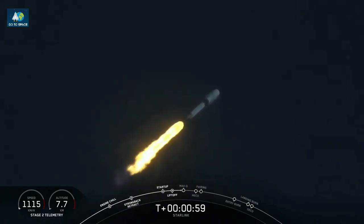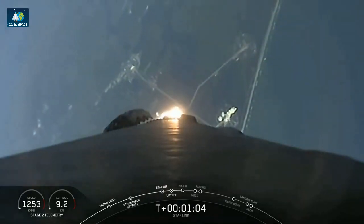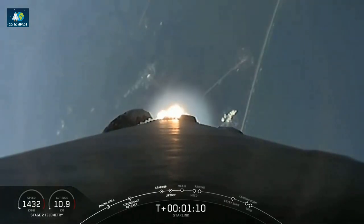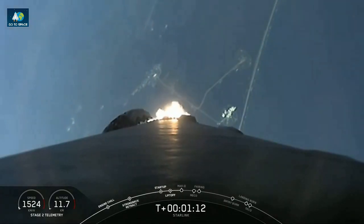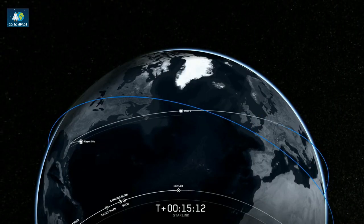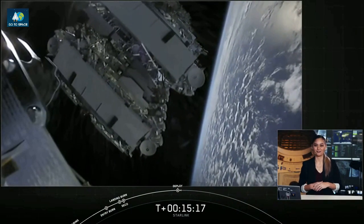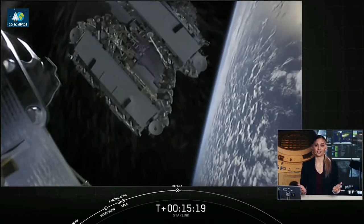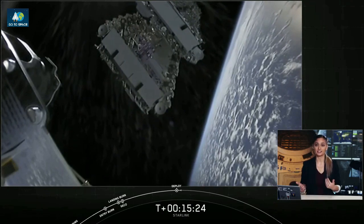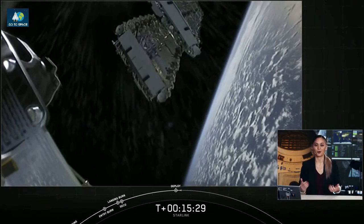Max-Q is the maximum aerodynamic pressure that the vehicle sees throughout ascent, so this is the largest structural load that the vehicle will see. Should hear that call out in about 5 seconds. Maximum aerodynamic pressure. So we did get confirmation of deployment. And there is that live view. So you can see on your screen the satellites are slowly separating away from the second stage. And over the next few weeks, they will distance themselves from each other and eventually use their onboard ion thrusters to make their way to their final orbit.